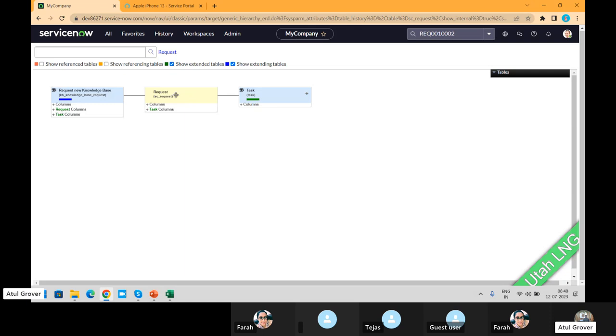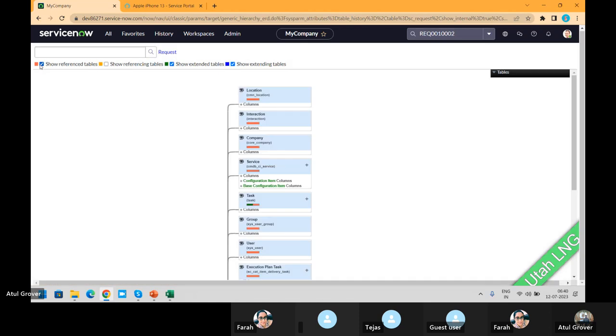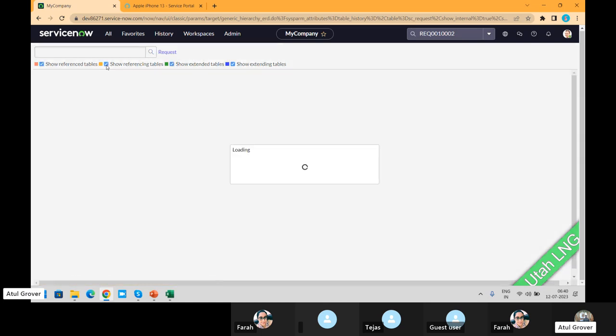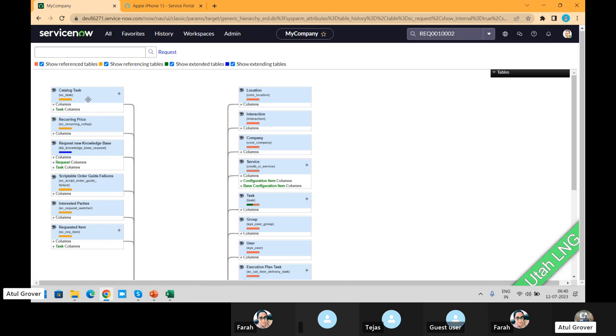Now let's understand more. Come to the reference table. This table is referenced by these tables as well. And if I go to the referencing ones, meaning who is referencing this, you can see under the catalog task I'll get a request, under the recurring price I get a request, knowledge base I'll get this thing, order guide I can get this thing. This is item. Why? Because when we click on the item, we have a field called request as well, so it is referencing that. Nothing much to worry about, nothing to deep dive into.